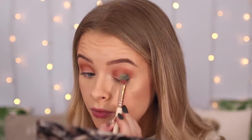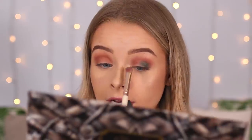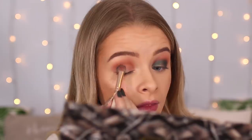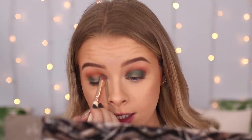I don't really know why I've gone for the green, but I was really interested to try it. That's definitely like a royal green. That shade is gorgeous. I'm going carefully with it and not just slapping it on there, because I feel like if I did it in a rush, I would get some fallout onto my face. So I'm really pressing it onto my eyelid. As much as I dislike green eyeshadow, it's actually a really pretty green and it went on really smoothly.